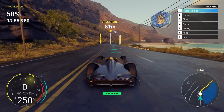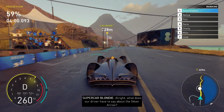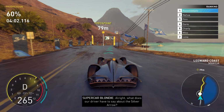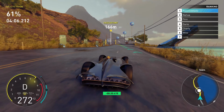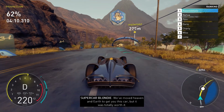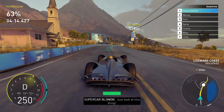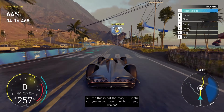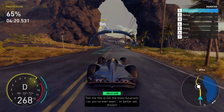All right, what a race. What do you have to say about the Silver Arrow? We've moved heaven and earth to get you this car, but it was totally worth it. Just look at this thing. Tell me this is not the most futuristic car you've ever seen, or better yet, driven.